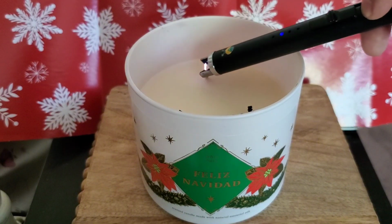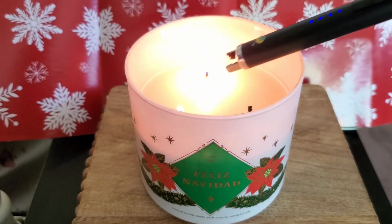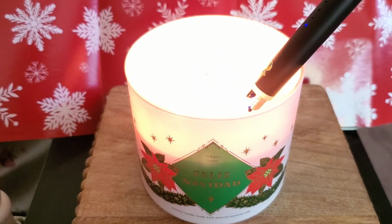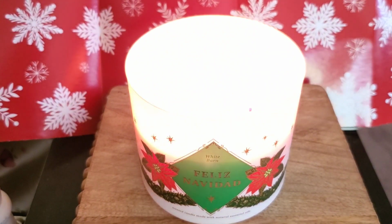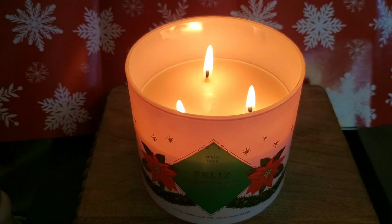Hi everyone, so this will be my burn review of the new Bath & Body Works 3-wick candle, 14.5 ounce in the scent Feliz Navidad. I don't know if I already included the fragrance notes when I did my cold sniff first impressions, but the fragrance notes are champurrado, spiced Mexican chocolate, masa, caramel piloncillo, which is a type of raw cane sugar, and steamed milk. This candle burns for 25 to 45 hours, give or take a few hours.